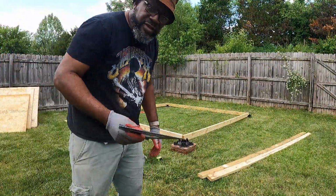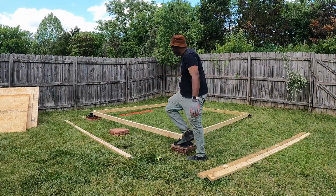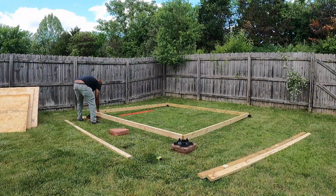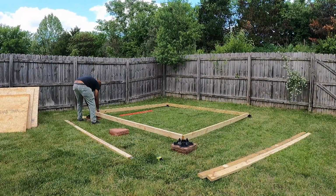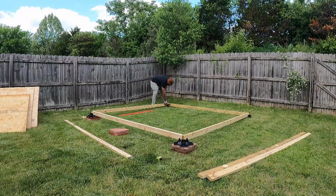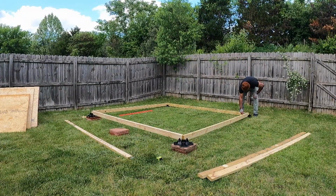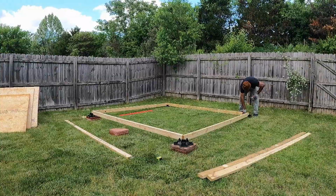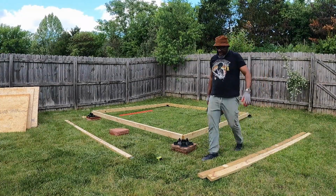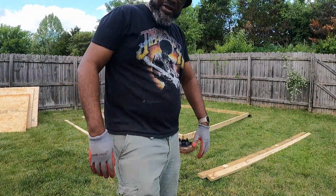When all else fails, it just... that's perfect right there. Almost perfect. Hey, it's close enough, not 100%, but yeah. The storage, not trying to be that perfect, so let's get to the next step.